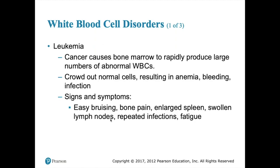Leukemia, large numbers of abnormal white blood cells. I think I made a mistake earlier when I said not enough. I apologize. But so large numbers of abnormal, and because they're abnormal, they don't do a very good job of what they're supposed to do, and they crowd everything else out of the way.